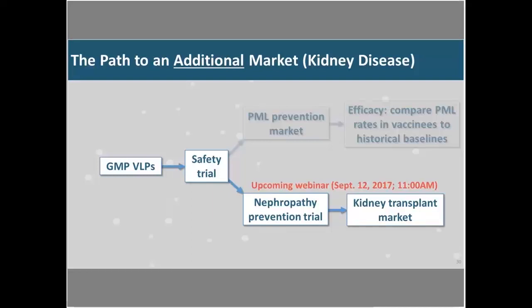Okay, so I haven't told you anything about the other disease these two viruses cause, which is nephropathy, particularly in kidney transplant patients. In that application, which I'm going to talk about in September, there would need to be an efficacy trial up front. I don't believe that one would be eligible for fast track, but the trial is very simple and would probably only involve a couple dozen subjects, and it would allow the exact same vaccine that had been allowed in the exact same safety trial to be retargeted for this second application.